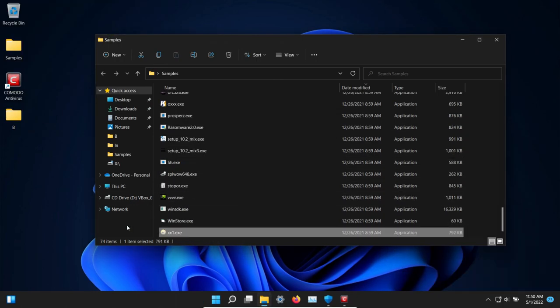I've gone through and executed the remaining samples, and I did notice notifications that were either stopping it or running it virtually, but it does appear that all of the remaining samples are still here as far as the executable files. So what we're going to do is restart the computer and run some second opinion scans.